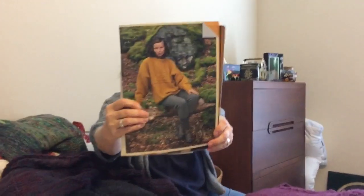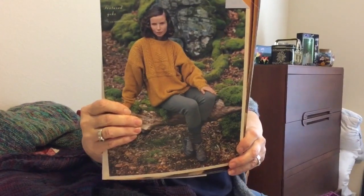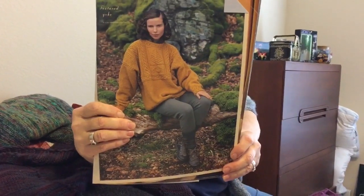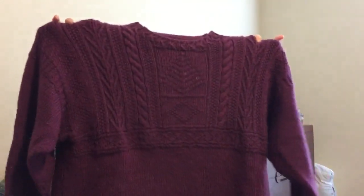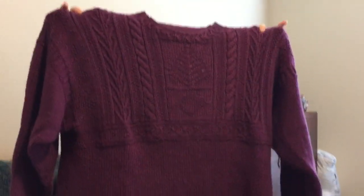So this was definitely one of my sister's and my choices. We called it the tree sweater. I can see a pretty tree in the middle. I actually made it twice. Again, it's the 80s. Oh, that's kind of neat. It's beautiful, but it looks kind of big again.